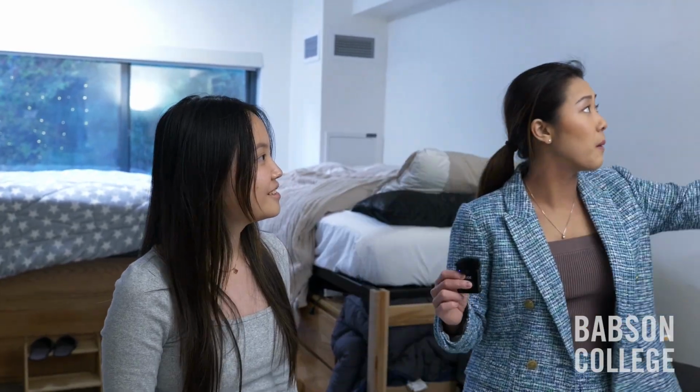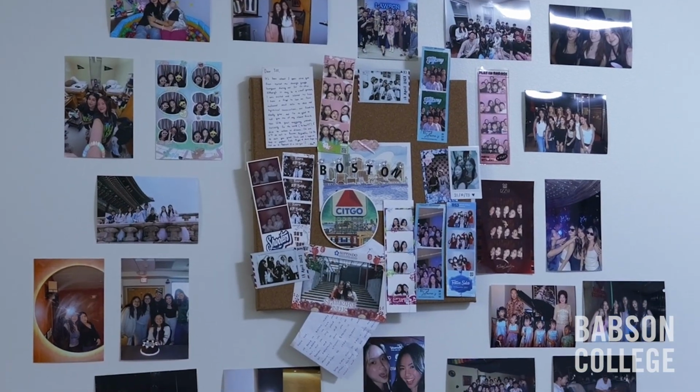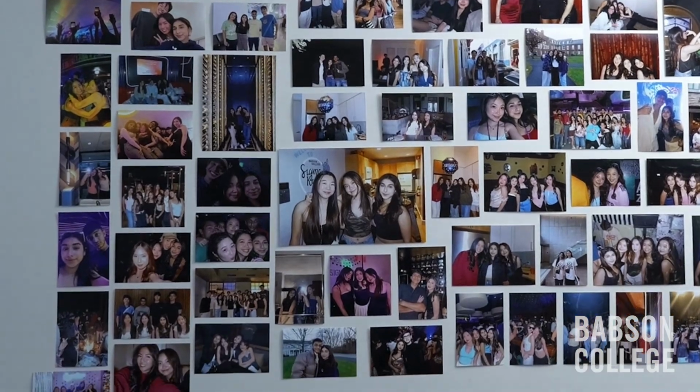I see that there's a bunch of posters and photos of you two together, photos of you two with friends. Yeah, so some of them are photos we've taken at Babson, but a lot of them are also photos from back home. Me and my roommate, we're both from Jakarta, and so we have a lot of pictures of our friends and our family back home so that we can get reminded of home.